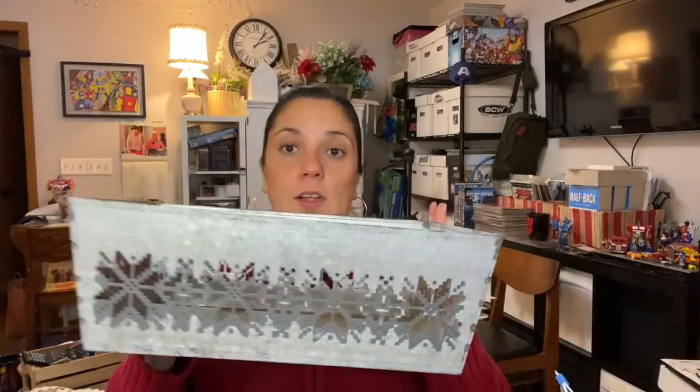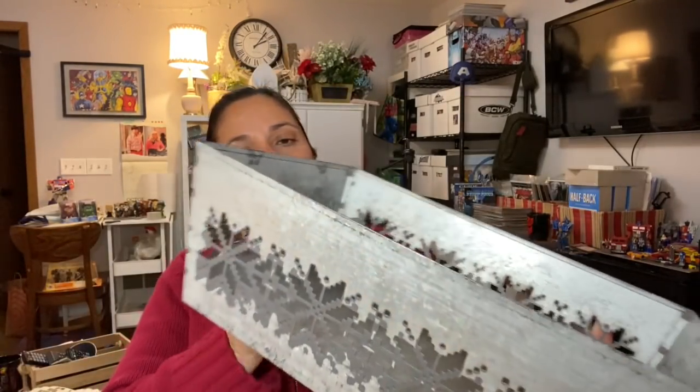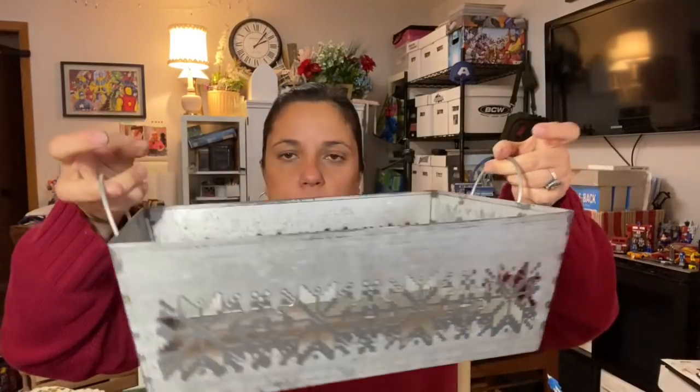Okay, and then I got this. I love this. I'm definitely going to use this in my Christmas decor. I haven't decided exactly what I'm doing with it yet, but I thought it was really different. It has handles. And I love galvanized stuff, so I thought that was cool. So that'll be nice in my Christmas decor.